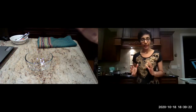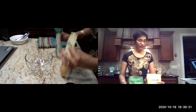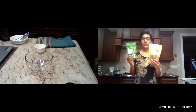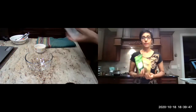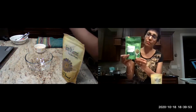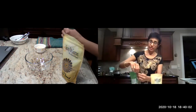First, I'm going to start with the matcha cardamom chia pudding. Okay, so I have all my stuff here. I'm just going to bring one at a time. Right. So let's see. This is my matcha. There, as you guys can see, matcha and chia seed packets here. And matcha is a ground up green tea powder. Okay, super high in antioxidants, polyphenols.